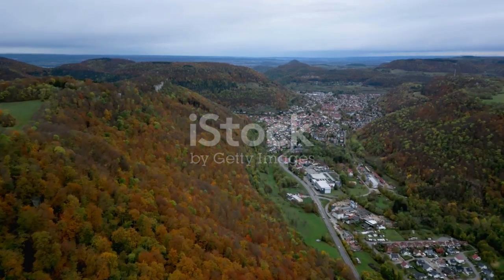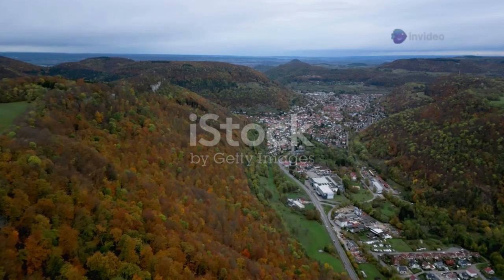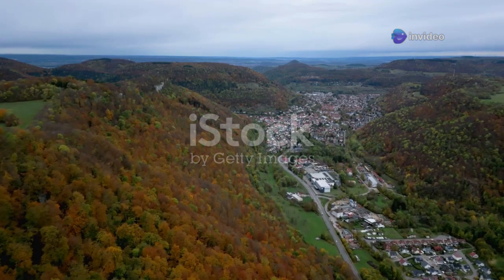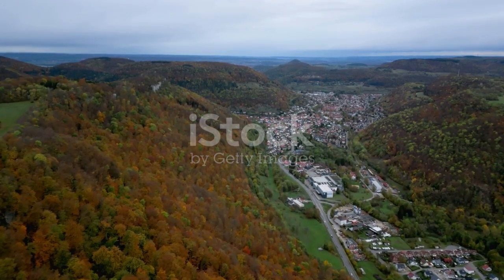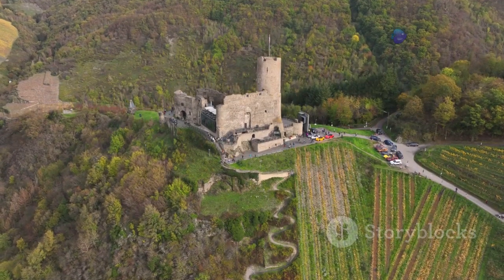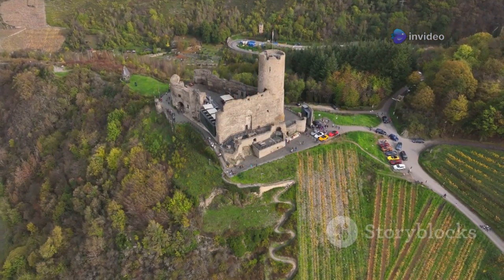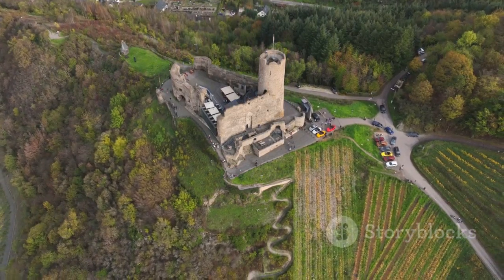Next, we head south to the picturesque village of Balzers, nestled at the foot of the Alps in southern Liechtenstein. This charming town is known for its scenic beauty, traditional houses, and most notably, its crowning jewel perched high above, Gutenberg Castle. Rising dramatically from a rocky hilltop, Gutenberg Castle is one of the best preserved medieval fortresses in the region. Its imposing silhouette dominates the landscape, inviting visitors to step into a world where legends and history intertwine.